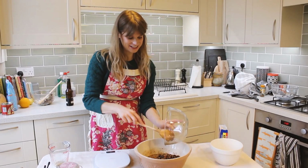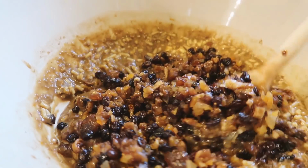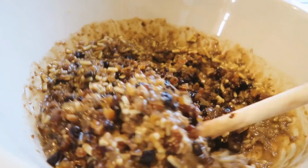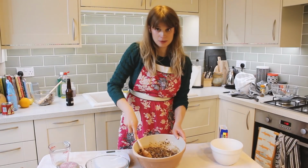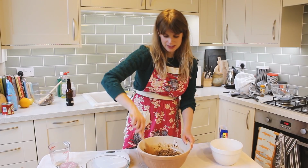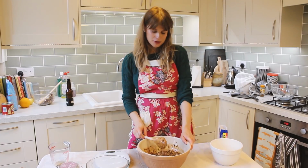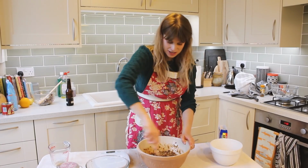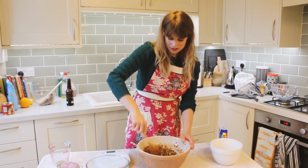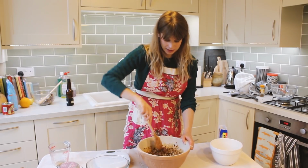Let's see what the consistency is like once I've stirred it all in. It doesn't say what the consistency of the mixture should be like in this recipe. It's quite a wet mixture. And the only other time I've made a Christmas pudding is when I helped my mum when I was probably about 6 years old. But my memory of the pudding she makes is it's quite difficult to stir. And this is quite easy. So, I don't know. I don't think it needs any more fruit. But it feels a little bit wet.